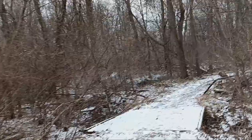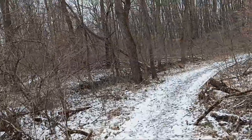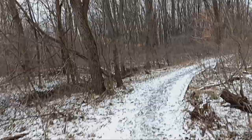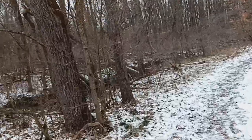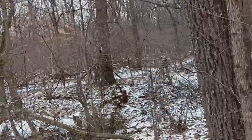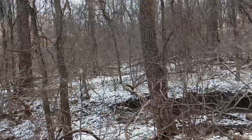But where is the violet or the light purple one for the shorter loop? I don't see them on the tree. Yeah, I can see a trail over there for the nature preserve. Just hanging inside that stream.